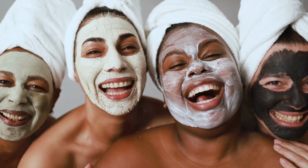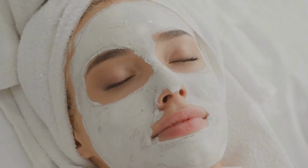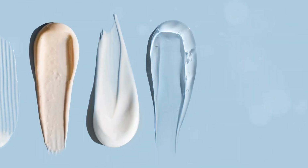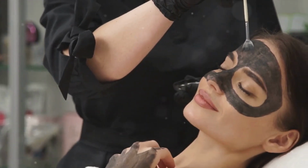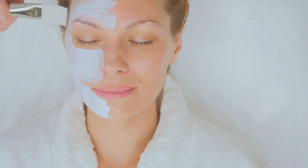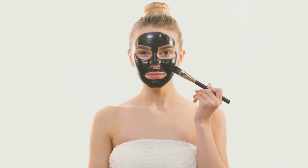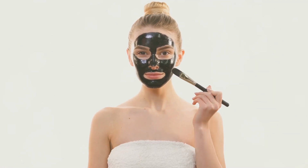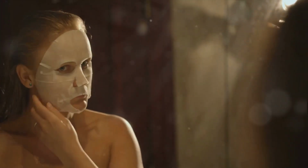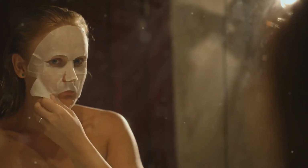So there you have it, your ultimate guide to face masks. From clay to sheet masks, hydrating to purifying, the world of masks is vast and waiting to be explored. Remember, masks are more than just a beauty trend. They're a powerful tool to enhance your skincare routine and achieve that healthy, radiant glow. Don't be afraid to experiment, find the masks that work best for your skin type and concerns, and embrace the masknificence. Remember, skincare is personal, so find what works best for you and enjoy the process.